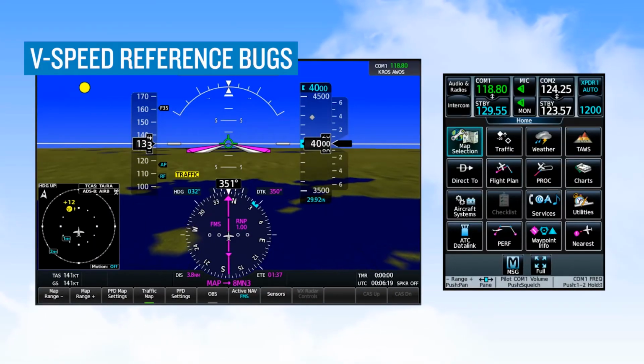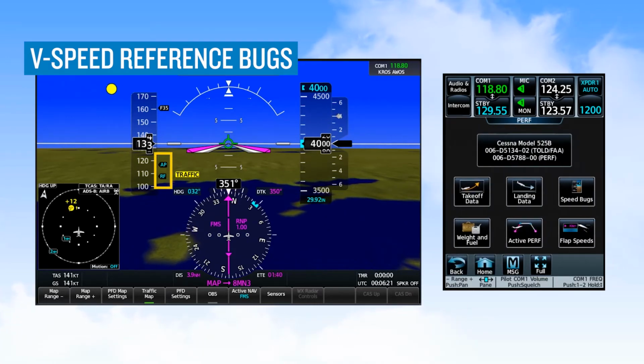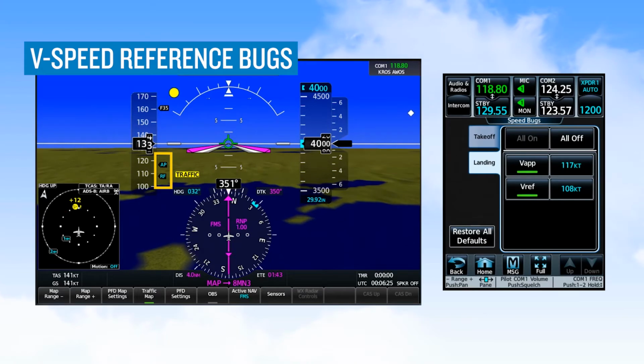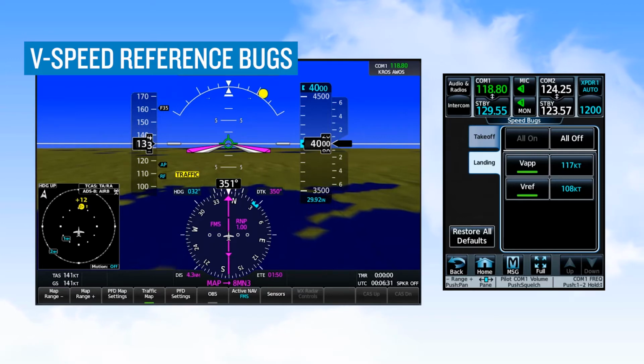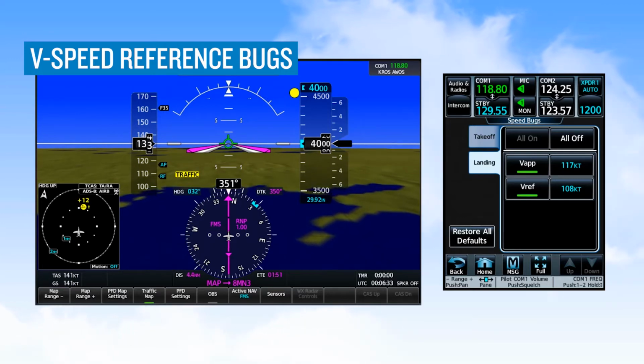V-speed reference bugs can also be shown next to the speed tape to assist with managing speeds. The speeds for these bugs can be manually entered, or be the result of calculations made after landing conditions are entered. These aid in maintaining airspeed awareness during approach and landing.